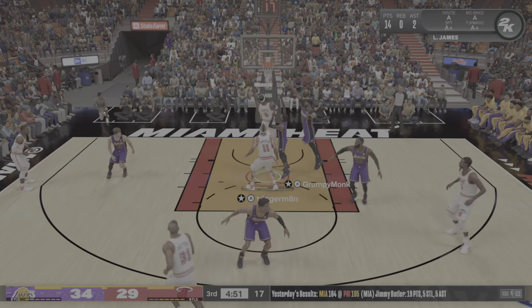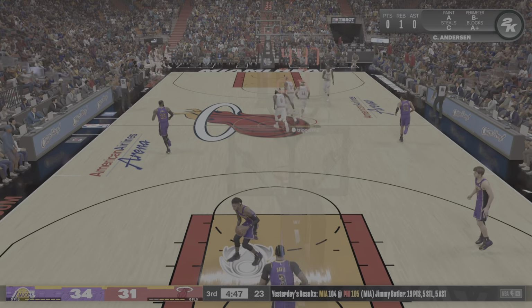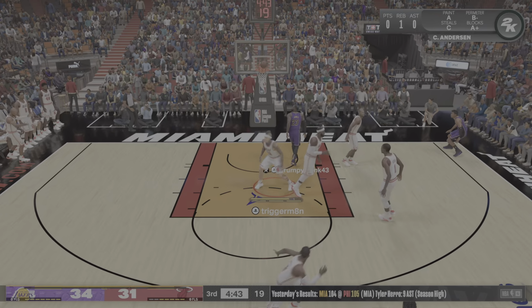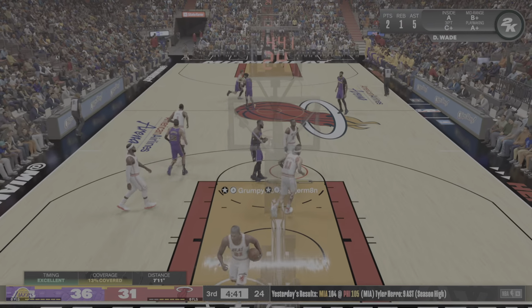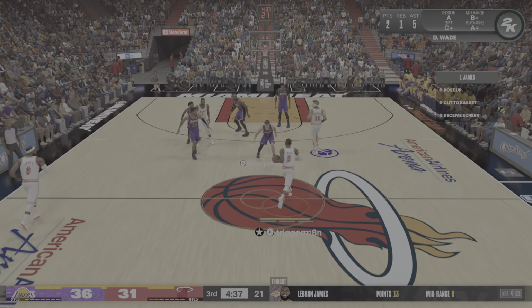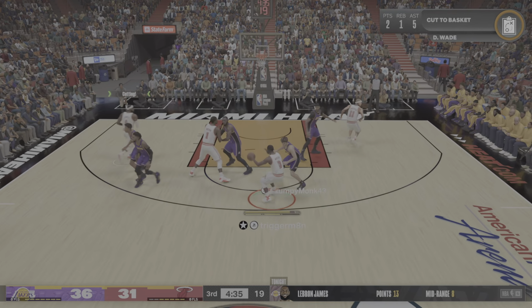Down low, here's James. LeBron playing like a big man inside. Still filling it up with ease. LeBron looks like he's riding a bicycle. James. Terrific play call to give him a clean look at the rim. That's how you want to start the second half.